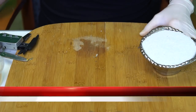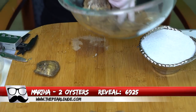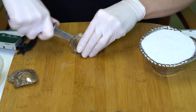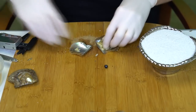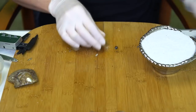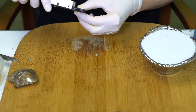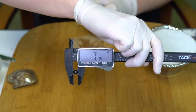Next order is for Martha, order 6925. We're opening 2 oysters. We have a blackish blue. $7.1415.